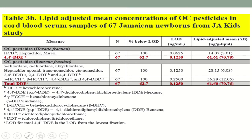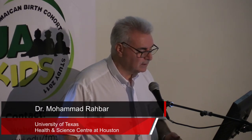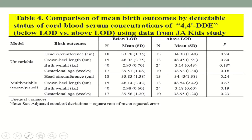Then we have the lipid adjusted concentration, according to the formula that I showed you. These data are reported, and this could serve as a reference for your population, but that's all it's useful for now, because some of our goals may not be achieved in terms of finding the factors associated with this, because the levels are very low. As I said earlier, the analysis concentrates on those below LOD versus above LOD, looking at their mean level. The p-values are not significant, but again, it could be because of the sample size. The differences are not that large either. So it's a difficult thing to judge at this point with the data that we have.